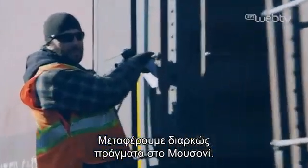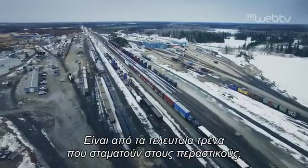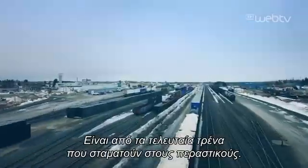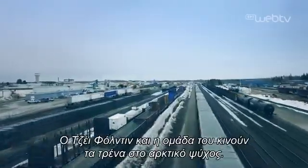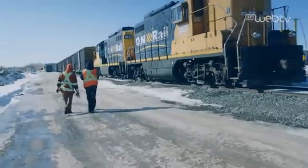We're on and off stuff, moving stuff all the time. To go to Moosonee, this will be the stuff that'll be on the head end. It's one of the last flag-stop railroads in the country. It's up to Jay Faldine and the team to keep the trains rolling in the subarctic temperatures.